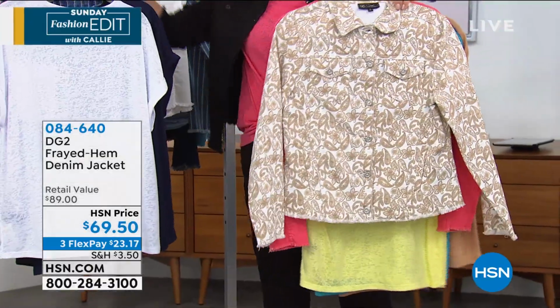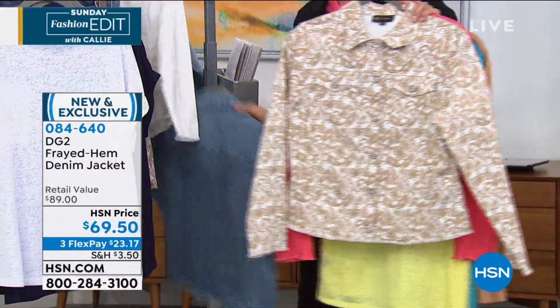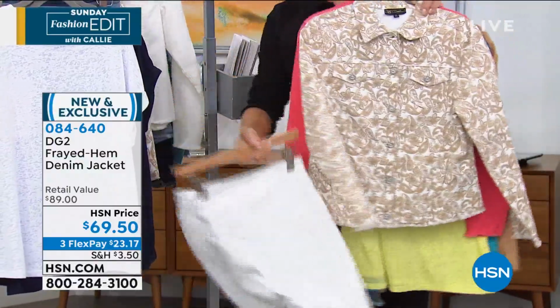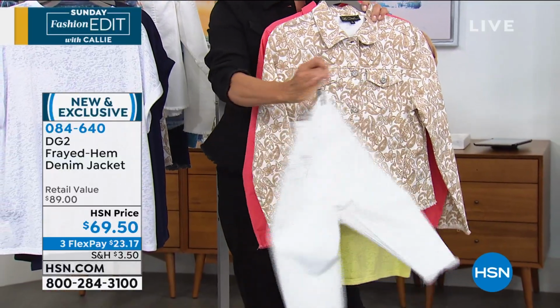Now, I'm not sure I would go print to print, but I would probably take that print and put it with the white Bermuda. Yeah, I would too. Fabulous. Let me see if I can manage all this. And now that is a total rich girl.